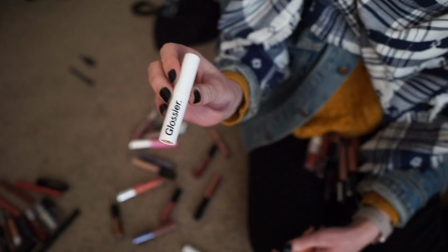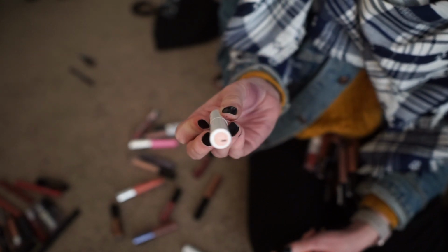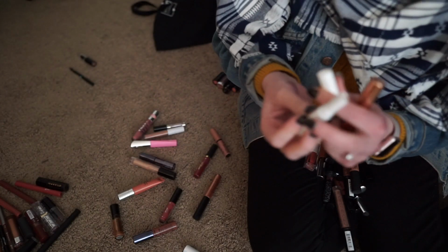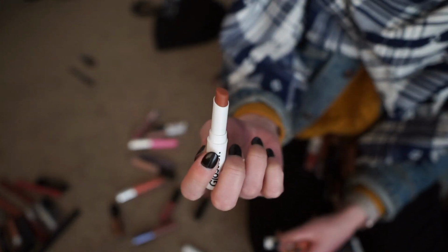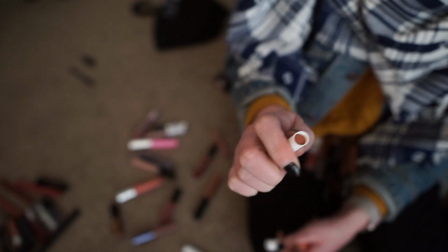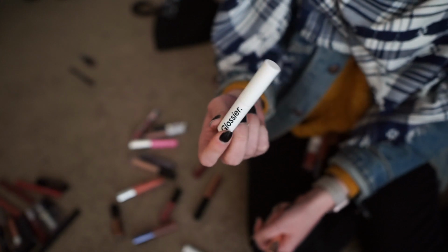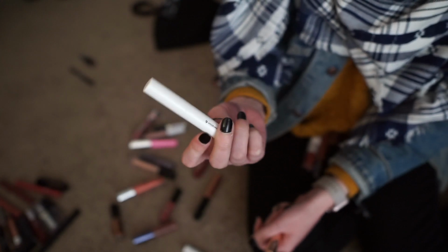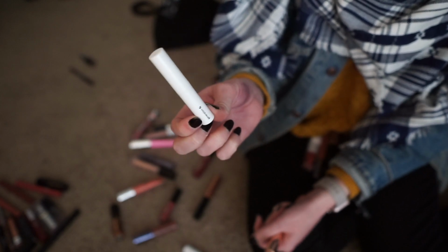How could I forget the Glossier Generation G lipstick? This is in the shade Cake, which is like a light nude color. I think they recently repackaged these because a lot of people are having problems with these breaking on them. Mine has been fine, but I haven't used a ton of it. It's almost too similar to my lip shade though, so if I was gonna get another one of these, I would definitely get a different color because this one is kind of like my lips, but a little bit peachier, but it is nice.